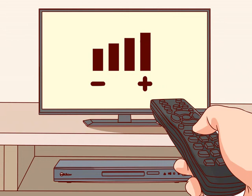You can also cover up the noise by leaving a stereo or TV on while you're out. Keep it on a medium volume. If it is too loud, your parents may enter the room to turn it off.